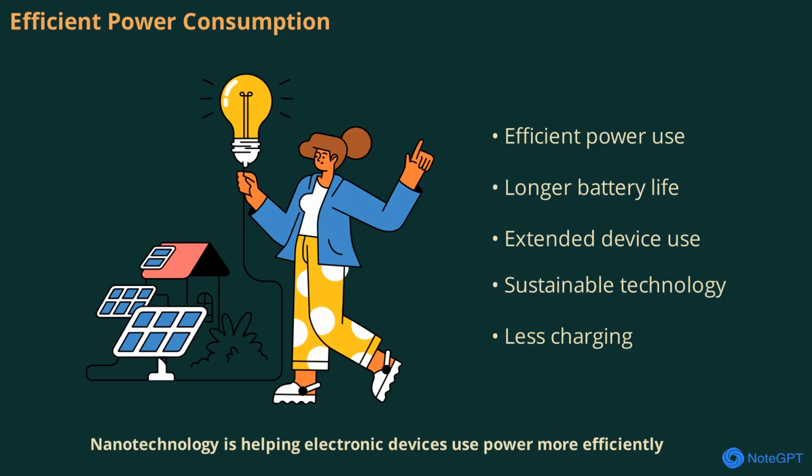Nanotechnology is helping electronic devices use power more efficiently. This means batteries last longer and devices can run for extended periods without charging. Efficient power consumption is important for making technology more sustainable.